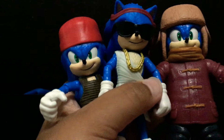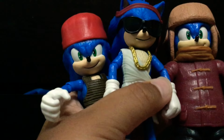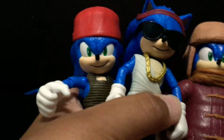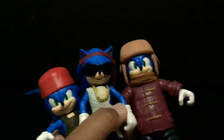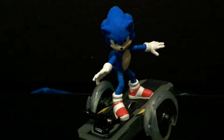And Baseball Sonic, I don't really know. I mean, it's okay, it just looks kind of basic. I don't know. So yeah, that's the three pack of Sonic movie variants. So yeah. Okay. Next up we have the Sonic the Hedgehog Speed RC.